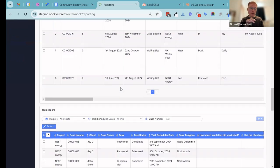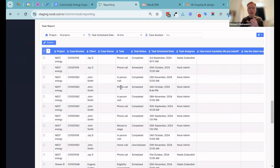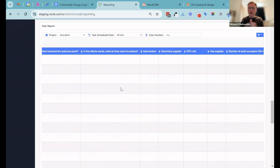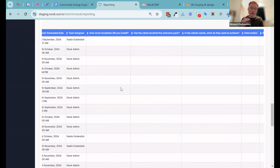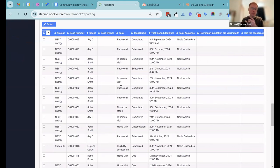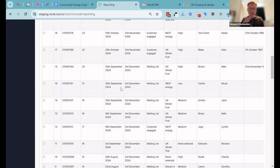And then we also have it at the task level. So maybe you want to generate a report on one particular kind of measure, for instance. It's all done at the task level as well. So you can run an export here. I don't have a lot of data in this test version, I'm afraid, but you get the idea. So maybe I can do an export of all the people on a particular project who have had an in-person visit, for instance. As I say, this is a very base level.